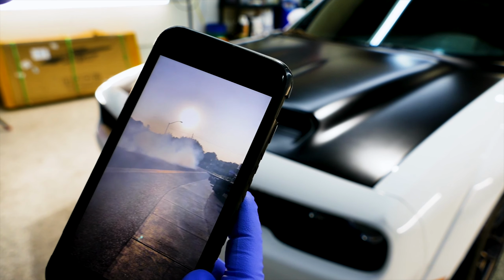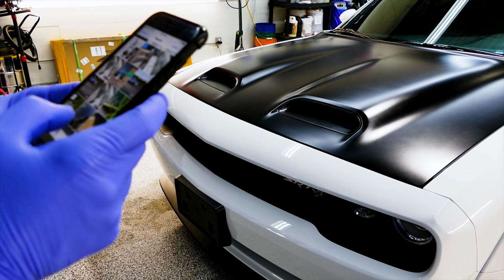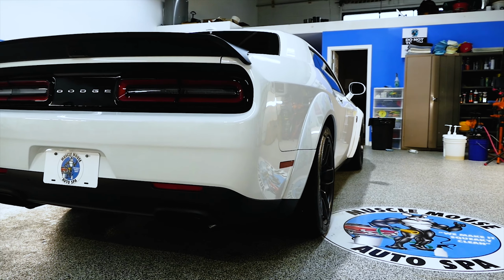He took the resonators off this thing, so when you hear this thing, it's pretty loud. Yeah, it's pretty loud. Damn, that sounds so sexy.